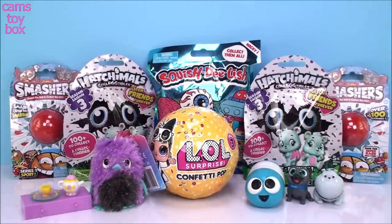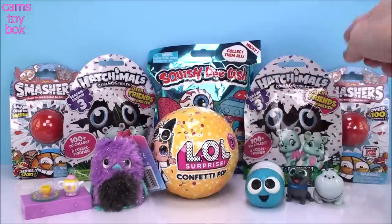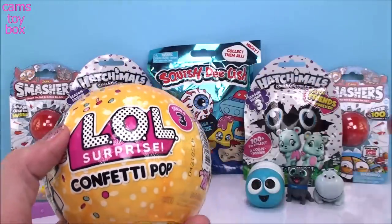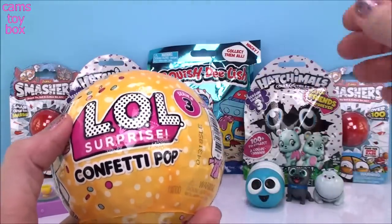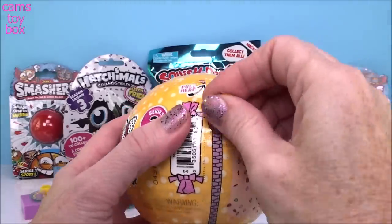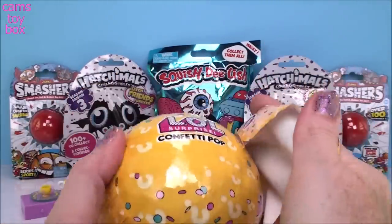All right, should we do our confetti pop? Let's do our confetti pop. And then I'm going to go to the back row and start opening up those blind bags and those smashers. I'm really excited to see those. Because apparently I have to smash open the smash ball. So first we'll pop some confetti and then we'll do the smash ball. Okay, so we got to open our zipper. We got 9 surprises to unwrap.